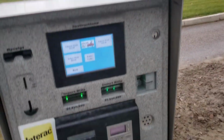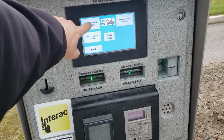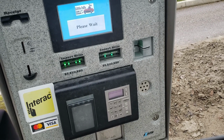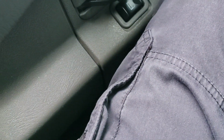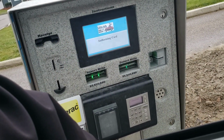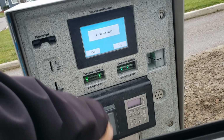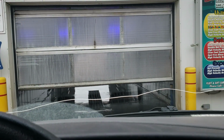And they have right on here the Ultimate, Deluxe and Express. So we're obviously going to do the Ultimate Wash. We'll do debit, credit, tap. Please tap your card. All right. The chip card into the card reader. Authorizing. Approved. Receipt. Yes. Ooh, and the receipt. So even the receipt works here.